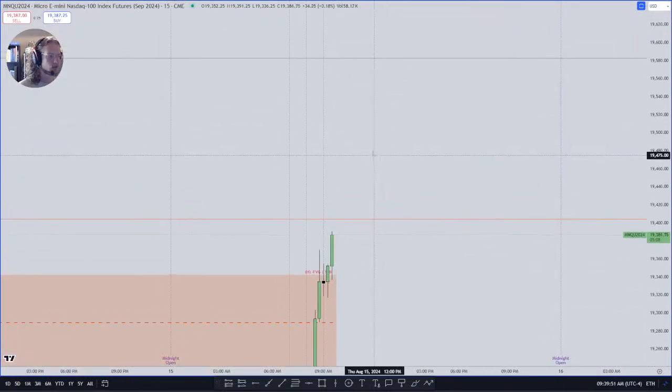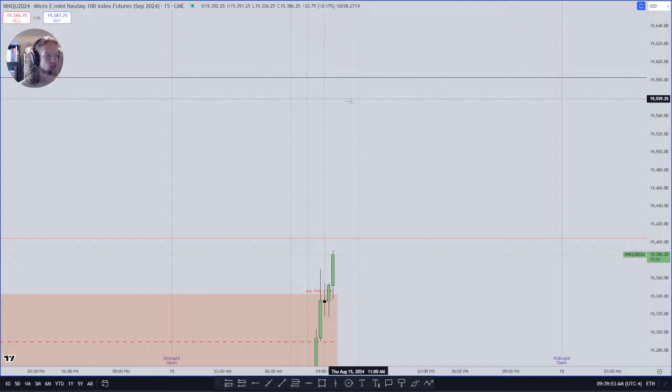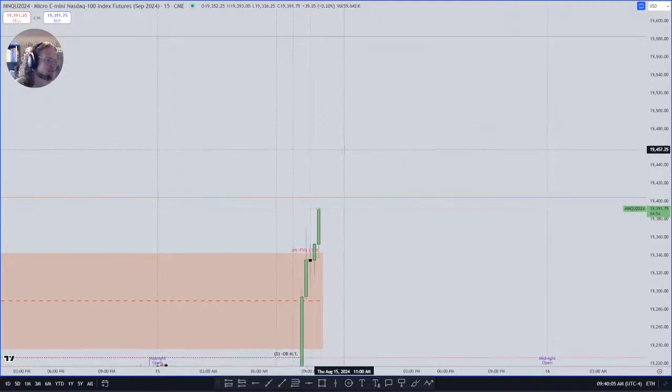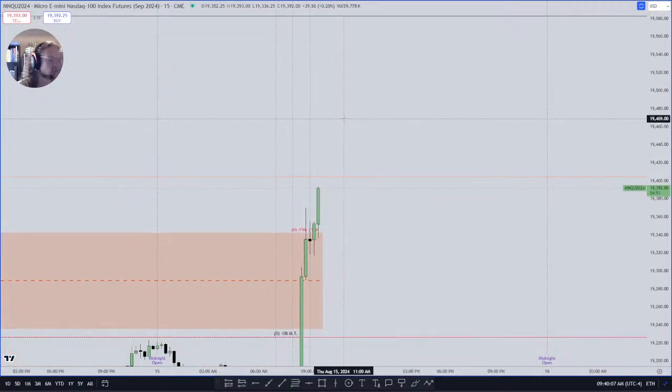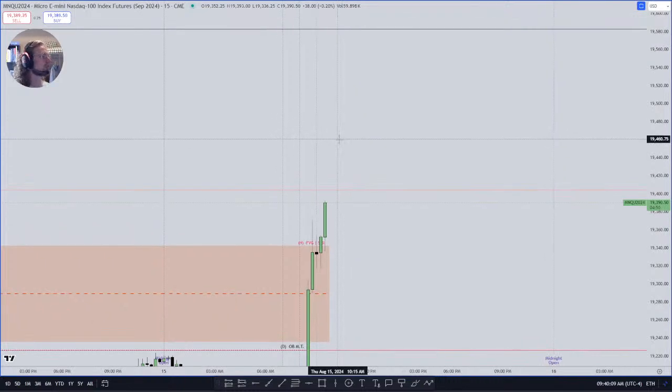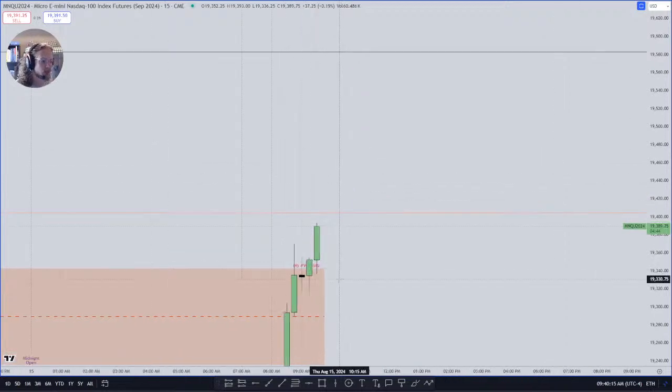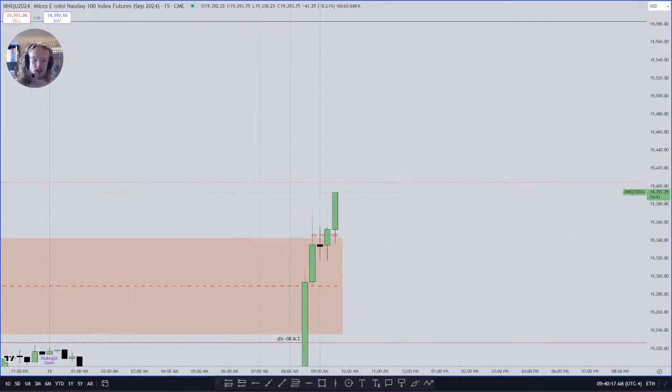Now, do I think that we're going to reach the top of that order block? So the very top? And eventually maybe even the buy side liquidity above the old daily swing high? Today? I don't know that. I don't think so, because today's Thursday and it would be really nice for price to leave it for a Friday type of run.